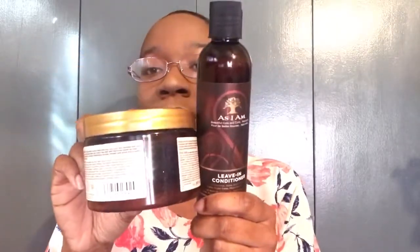As you see, completely empty. And I usually use this for wash and goes and sometimes twist outs. And usually I pair this with As I Am, this, and a gel, which I'm going to get to in a minute. And it works really good.